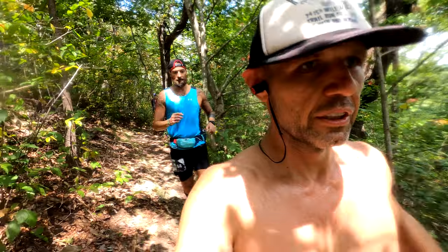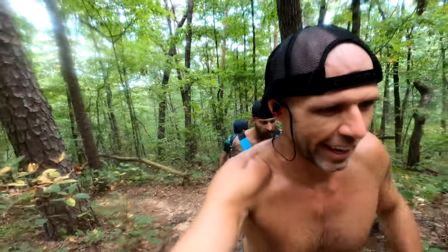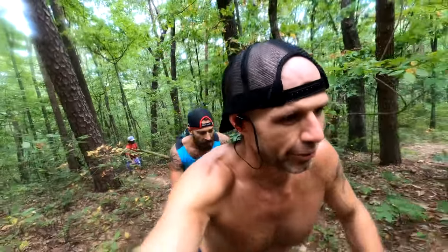All right, making our way through the rock garden. We're about four and a half miles in right now. Feeling good. Here we are working our way up. Just hit the S section along the ridges.